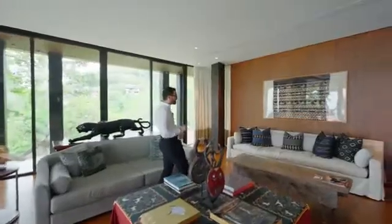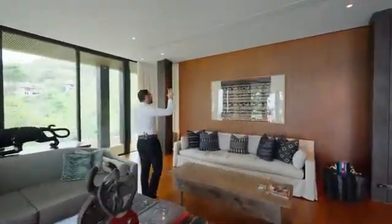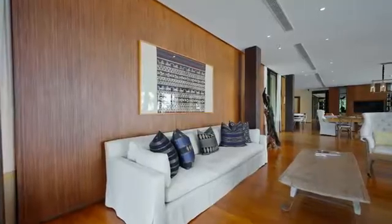Now on the back, we have this embroidered fabric in this frame. This piece is from Indonesia.